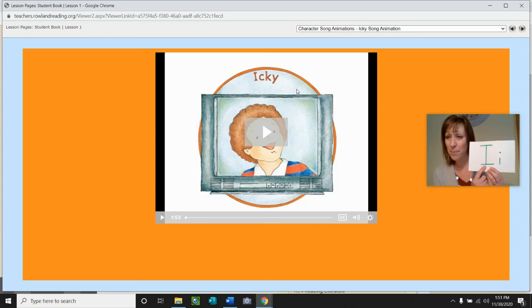We have a capital I or an uppercase I, and we have a lowercase I. The lowercase I is like a 1, it pulls straight down and you've got a 1, and then it has a dot on top of it. And these letters are going to be made going from the strawberry line down to the chocolate line, or for a lowercase starting at that vanilla line and pulling down to the chocolate line.